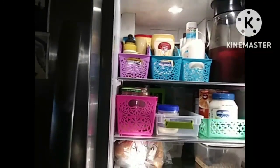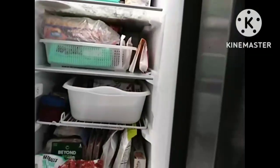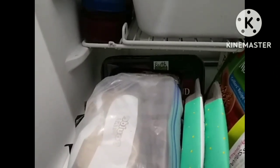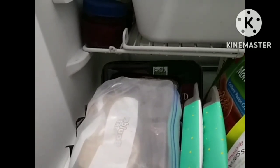I still have quite a bit in there, but let's take a look in the freezer because I need to get something more out. And I have a lot of frozen beef-like things. I still have sausage. But back there I have some earth-grown grounds, and I need 2 hands to get that out. But I'm going to thaw that in the fridge.